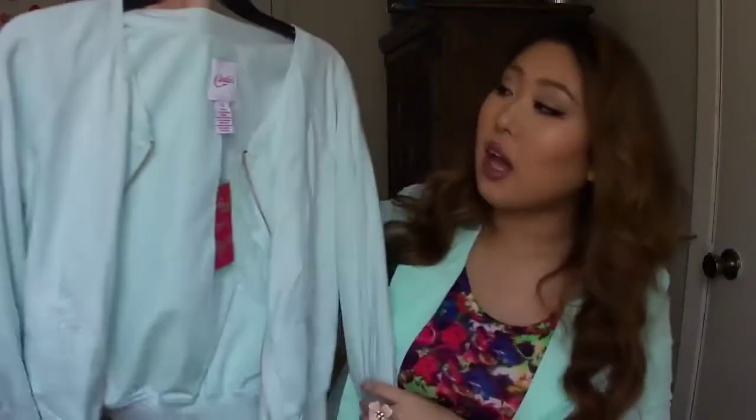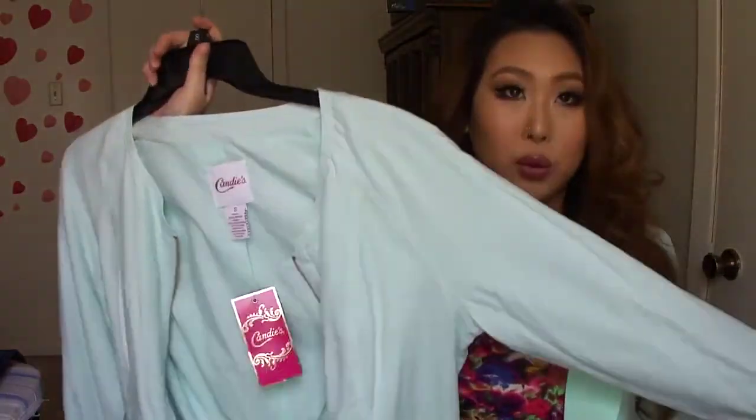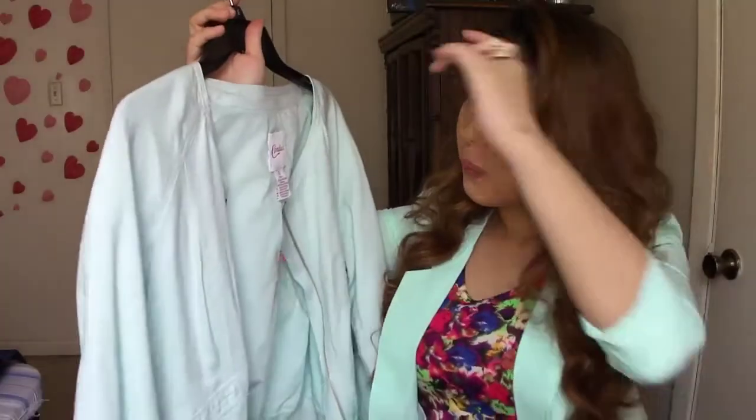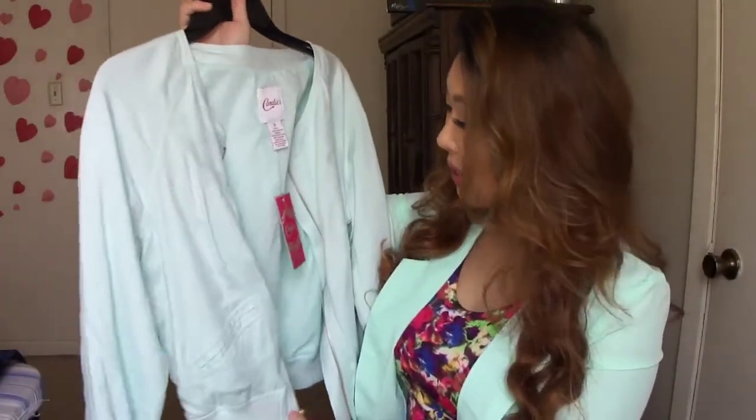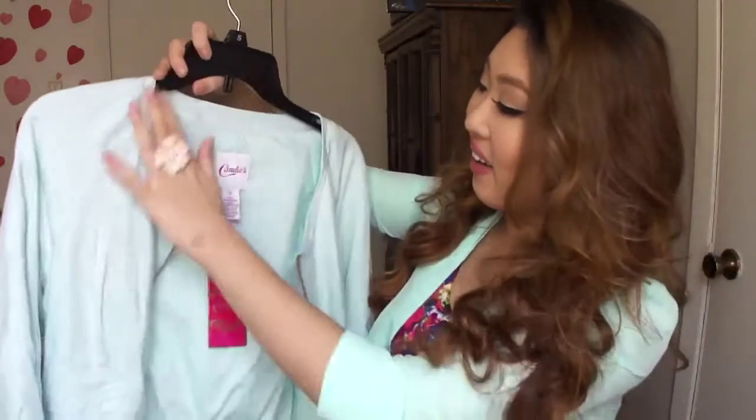Okay, next one, it's a really cute piece from Candies, I think Britney Spears designed it or something, but it's the Kohl's Candies line, and it's in small. It's a really pretty powder blue color with this, what is this called? I don't know. It's a jacket. It has a zipper in the middle, and the neckline is really cute. I love the cut on the neck.